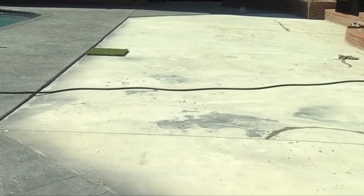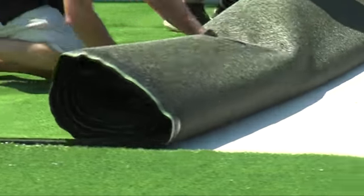When it comes to cooling down in the summertime, there's nothing more refreshing than a dip in a swimming pool. But the landscaping around the outdoor pool can be very challenging. So let's take a look at how one company's design takes place.